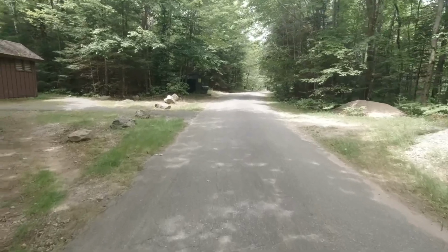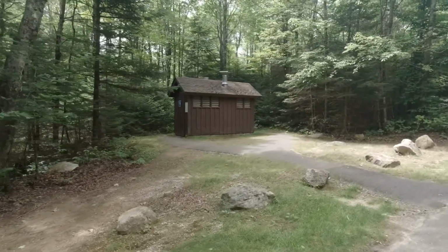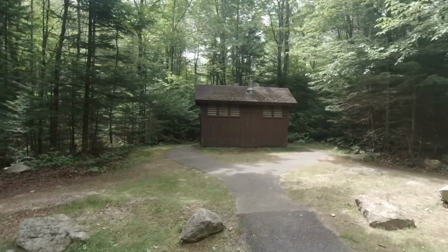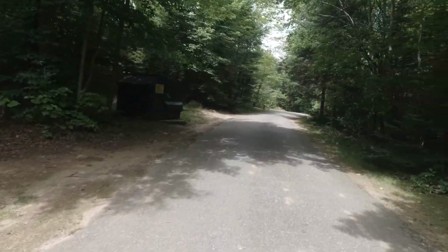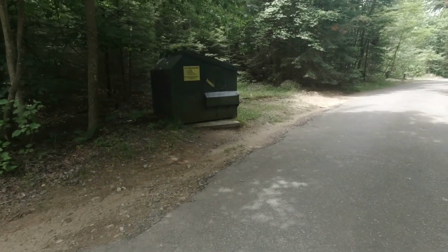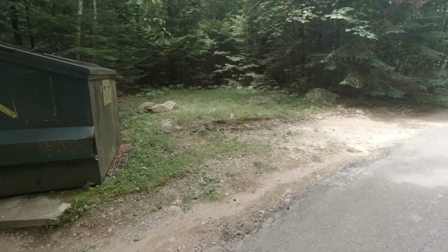A little further up the road, we come across the bathroom facilities here. Typical vault toilet configuration at this campground. If you're more into flush toilets, you want loop 1 instead. Loop 1 has flush toilets. Loop 2 just has vault toilets. So, you got your dumpsters. They've got a few dumpsters spaced around the campground. There's always one nearby.